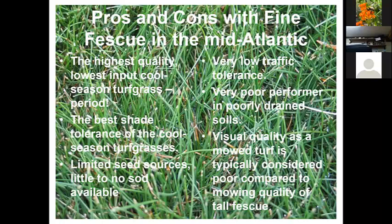Also remember that this grass has the best shade tolerance of the cool season turf grasses, period. This is the most shade tolerant. It doesn't like deep shade. If you get 3 or 4 hours of light per day, you can successfully grow fine fescue. I'll show you a shot from Virginia Beach just in a second, let you see how well it does compared to tall fescue.